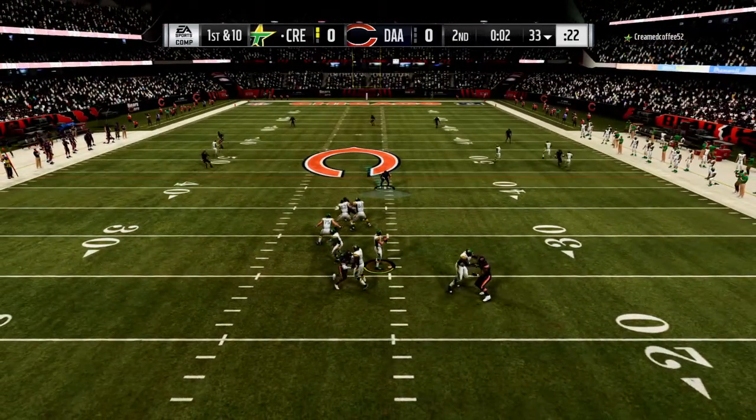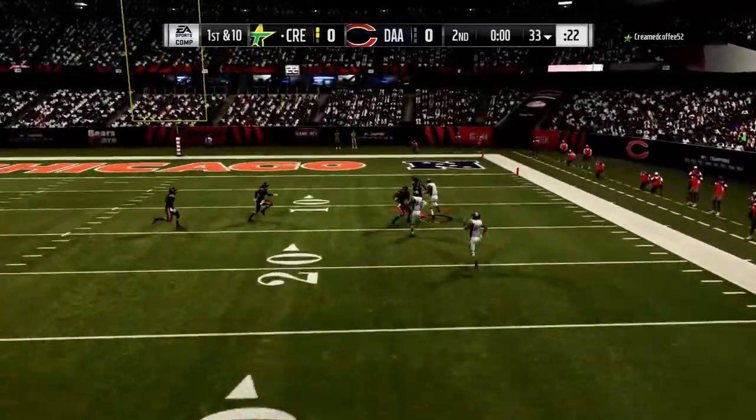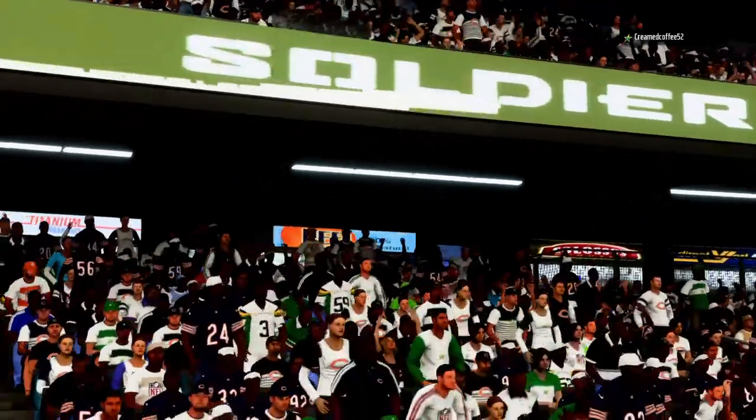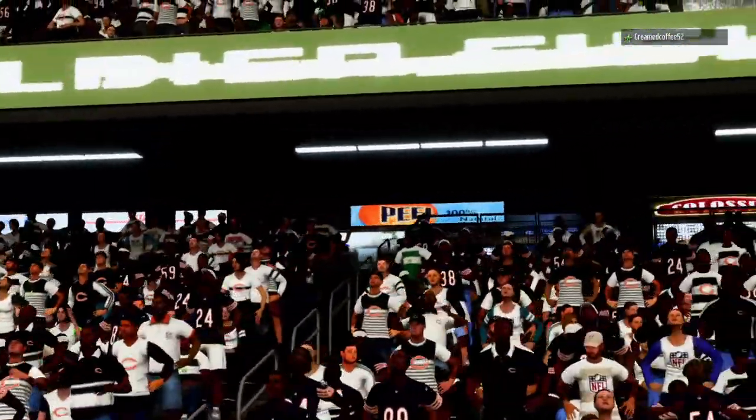Final play of the half. It's Wilson. He's going to float this one deep right side. Trying to drop one in, but it's incomplete. Time for a break. We've hit halftime. 2 quarters down. 2 still remain.